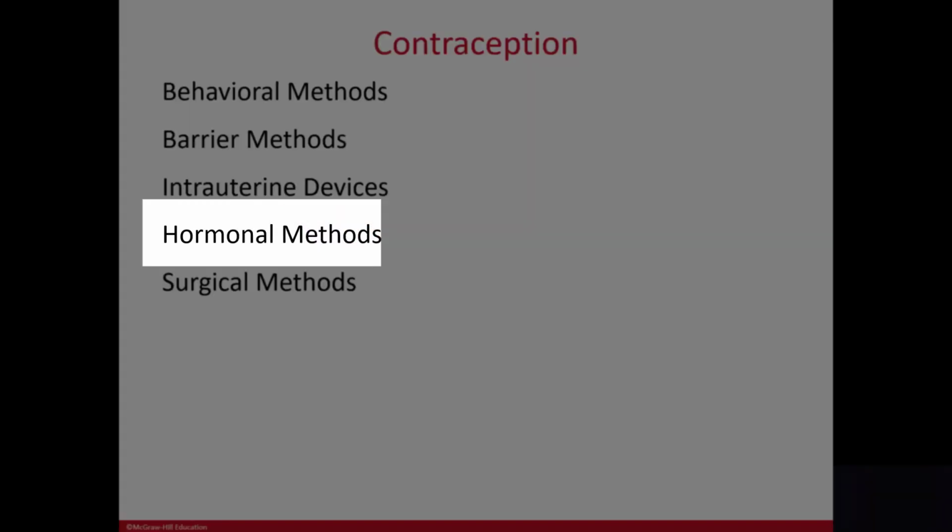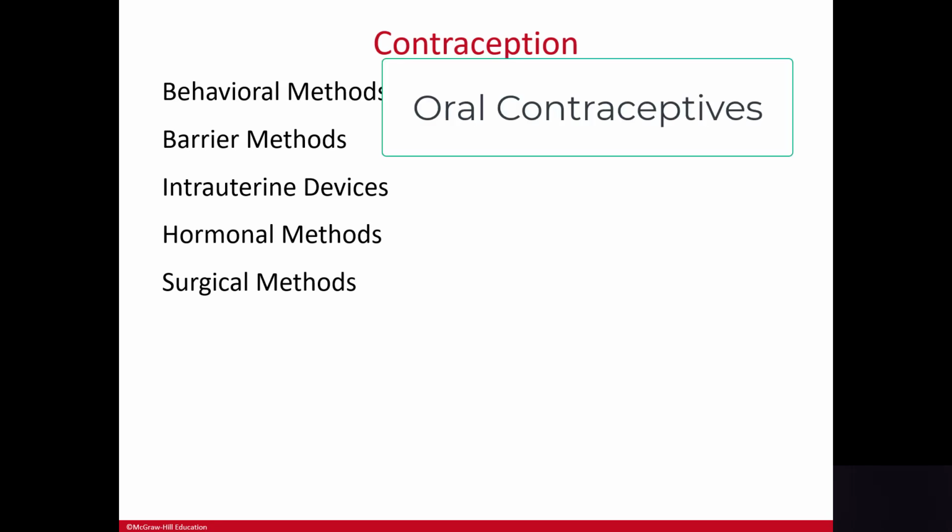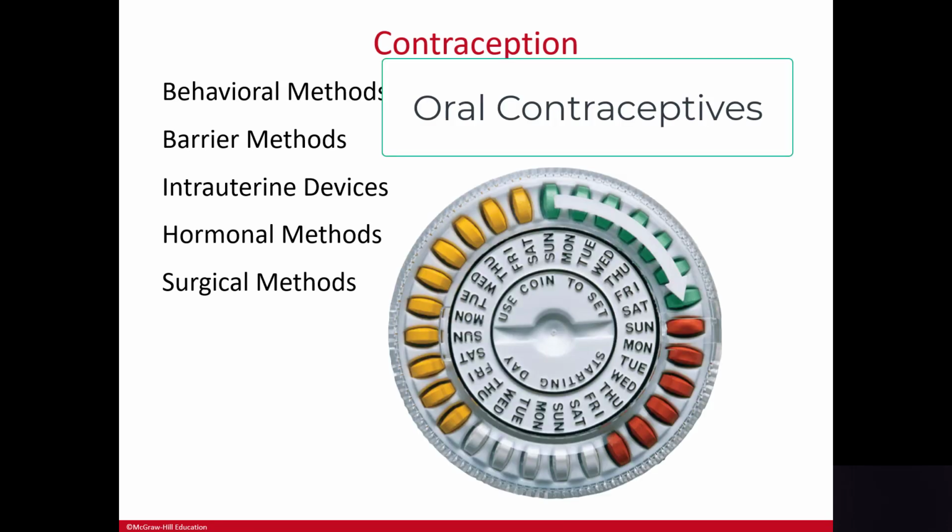Let's move on to hormonal methods. There's many types of hormonal contraceptives available. Oral contraceptives are commonly called birth control pills and come in many combinations of estrogen and progesterone to prevent the development of follicles and ovulation. They rely on consistently taking the pill on a regular basis.